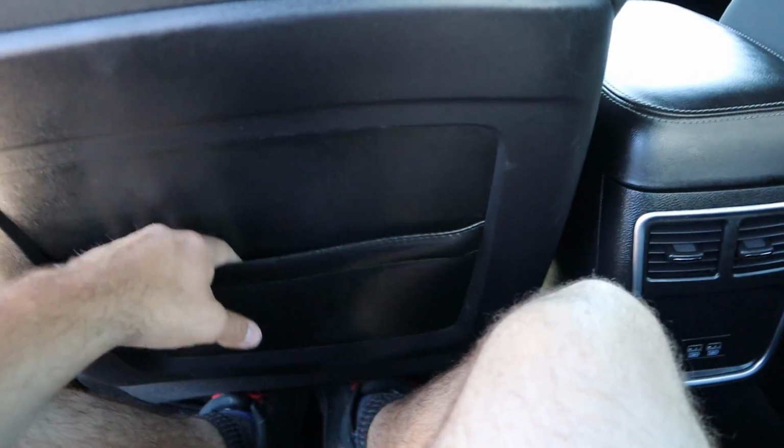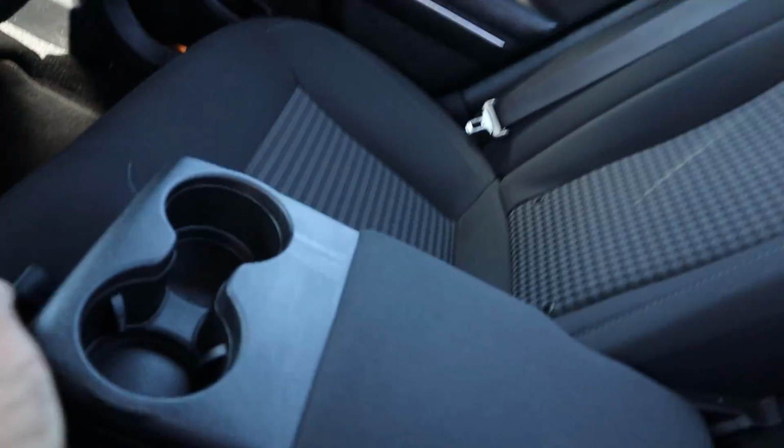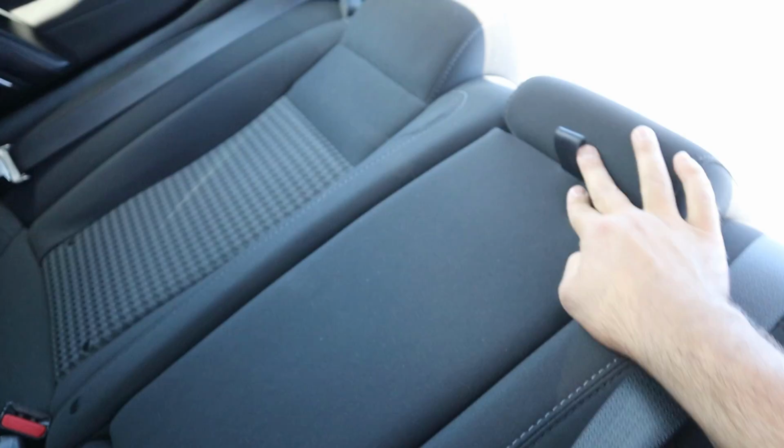Now, popping in, got to duck my head a little bit, but getting back here, it's actually pretty comfortable. Legroom is decent. I'm about 5'11", and you got a little storage pocket back there. Now, in terms of headroom, good on that as well. And then you actually get a couple of vents, a couple of USBs, and got little cup holders that pull out from there, and it's all for the back.